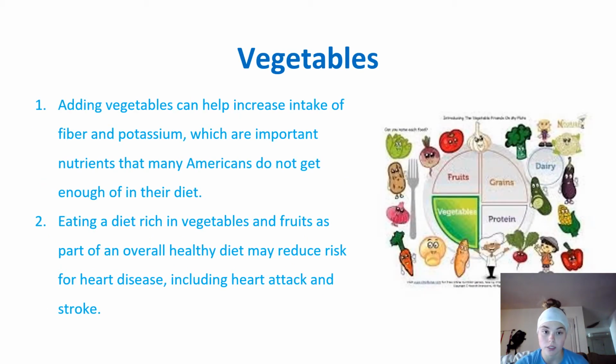Now, if we're talking about vegetables, vegetables and fruits, again, should take up about half your plate. So adding vegetables can help increase the intake of fiber and potassium as well, just like fruits. Also, eating a diet rich in vegetables and fruit as part of an overall healthy diet can reduce risk for heart disease, which can include heart attack and stroke. So if we're talking about vegetables, how can we picture that in a way we can understand on a plate? If we take our hand and we go like this, we see this area. That's how much vegetables we should have on our plate, right?